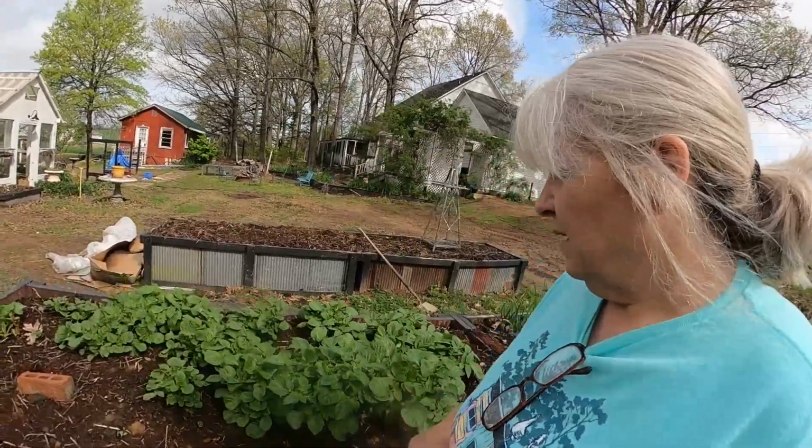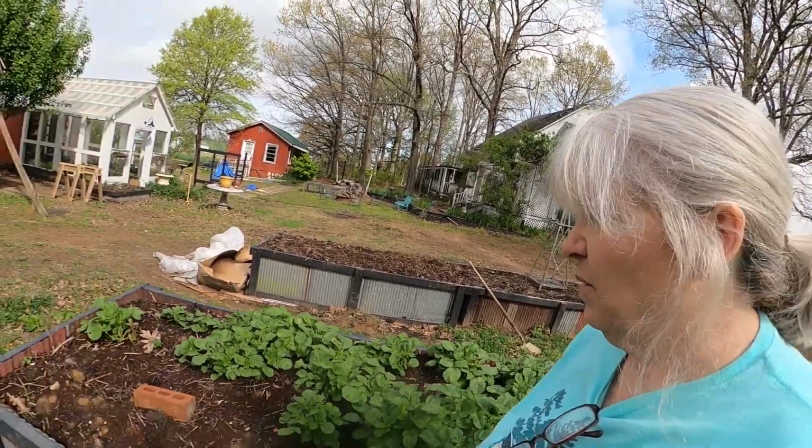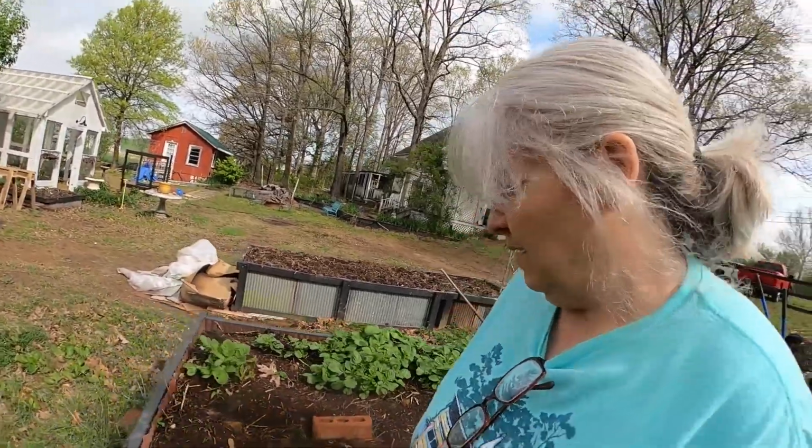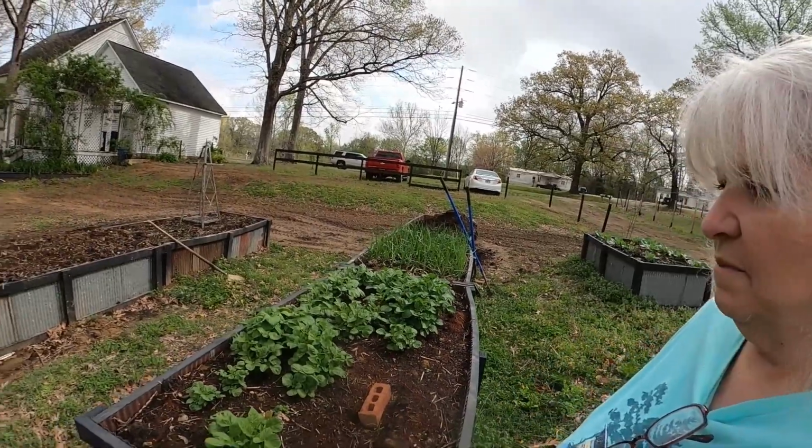I hope these potatoes do good. I know it's not a lot in here, but I hope they come on up and just produce well for us.